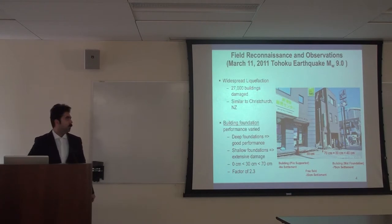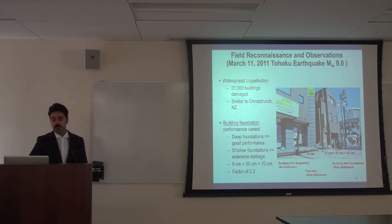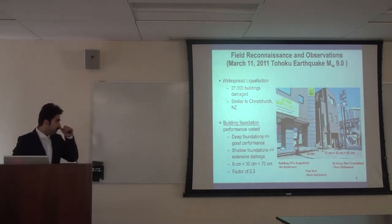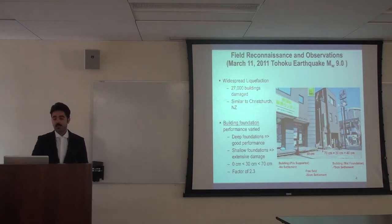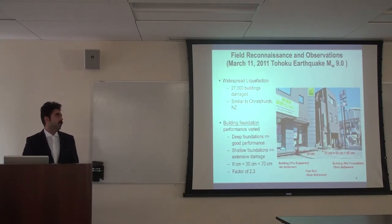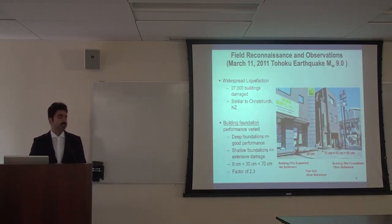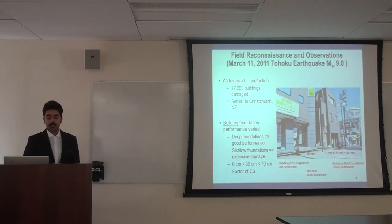As a field reconnaissance and observation from the Tohoku earthquake on March 11, 2011, there was widespread liquefaction and it caused 27,000 buildings to be damaged in that area. The number of damaged buildings is similar to what we saw in the Christchurch earthquake, with 20,000 buildings damaged. Those are a result of the widespread liquefaction that occurred at those sites.